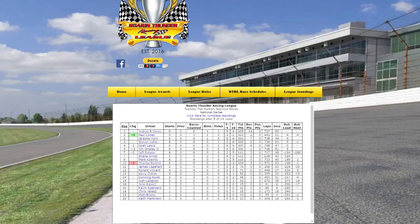Alrighty, as we look right here going into the first race of the Chase, Joshua R. Jones will be leading. He has 4 wins on the season. Second, going into the ninth race, seed will be Paul Cohan, followed by Jeremy Horn, Stephen Leffler, Noah Lewis, and Jim Whaley. And that will be your 6 competitors for the Chase for the Roaring Thunder National Series Championship. Once again, this is race number 1 from Gateway Speedway. Alright, guys, when I come back, I'll have you out at the track and we'll get some interviews with some of our competitors.